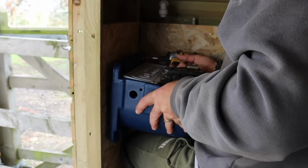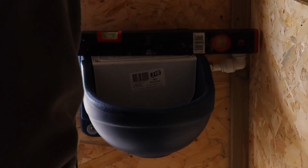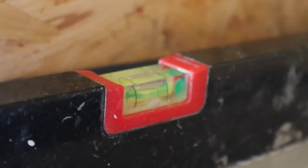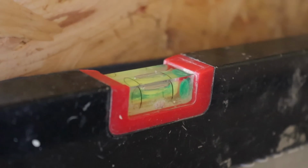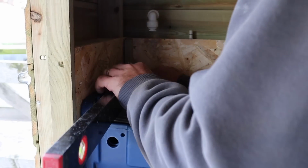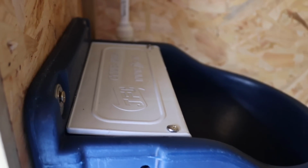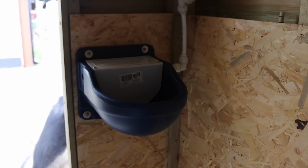Now, once you have your connector on, it's then time to pop your water bowl on the wall. It's really important that the drinker is level, otherwise it'll affect the working operation of the valve, which controls your water level. So you don't want it sloshing out or being too low. So make sure, using a spirit level, that it is perfectly level before you screw it into the wall. There's no specific recommended height that it needs to be fitted to. We've used these drinkers for our goats and our pigs at ground level, and the horses have them higher up. Whatever animal you're attaching it for, go with what they're comfortable with.